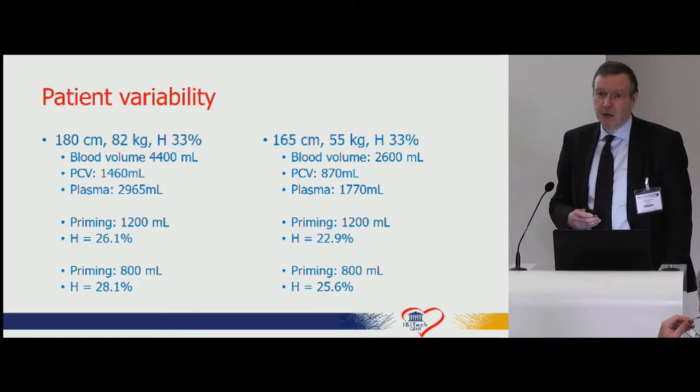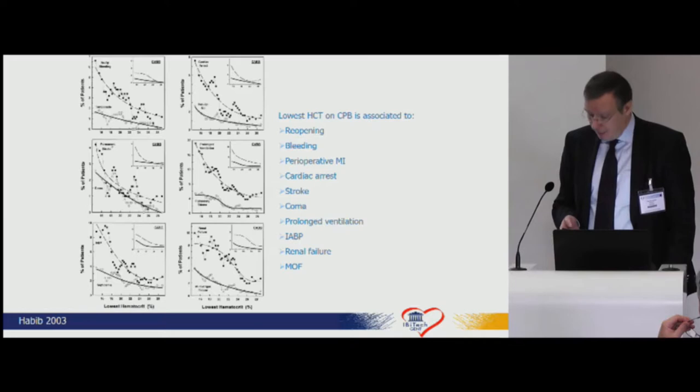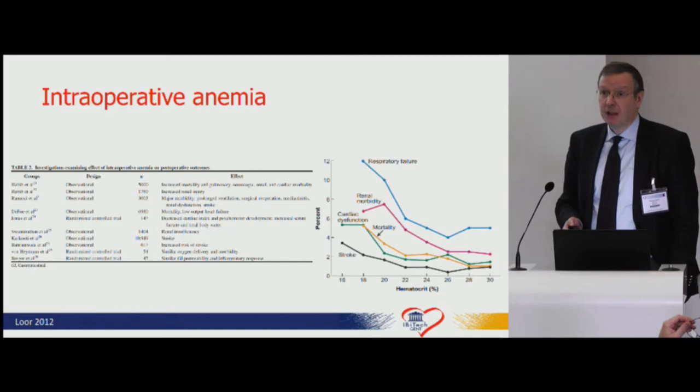And we do know that hemoglobin or hematocrit is actually an important impact. The lower you go, the higher seems to be the morbidity. And there is some debate on what is the critical value, because it will depend on the temperature you're working on, the flow you're giving, and so on. But what is quite clear is that if you look to all publications actually looking at the impact of anemia in the perioperative phase, then you will see that there is a negative effect as you go lower and lower. So it's a point of consideration, and we really should try to do something about it.